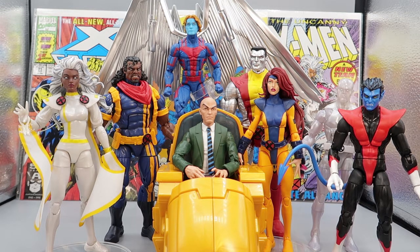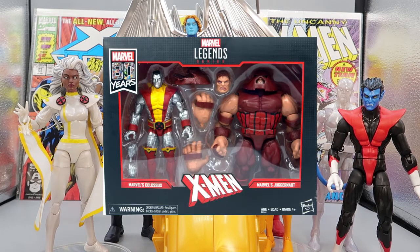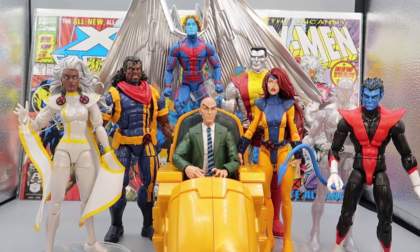Okay, moving on. This is the Colossus from the 80-year anniversary Colossus versus Juggernaut 2-pack. So I love this Colossus. He reminded me of how he looked in the comics. So some people would say his bracers were different, but you know, he was close enough for me.